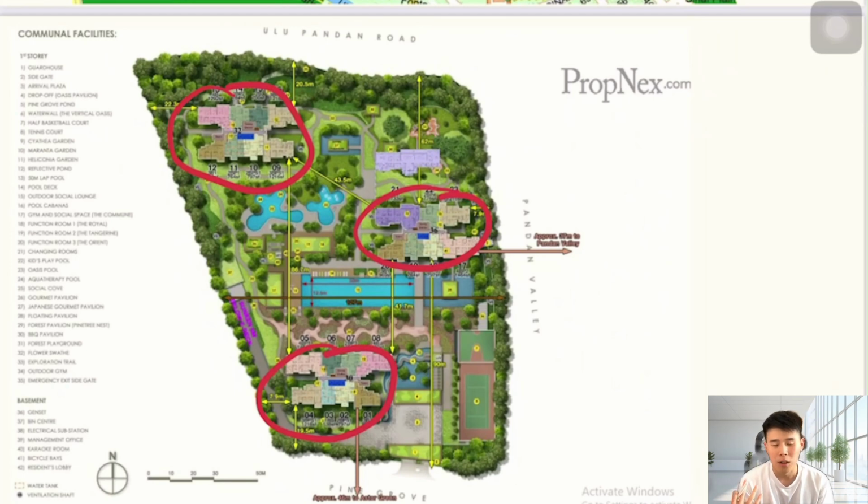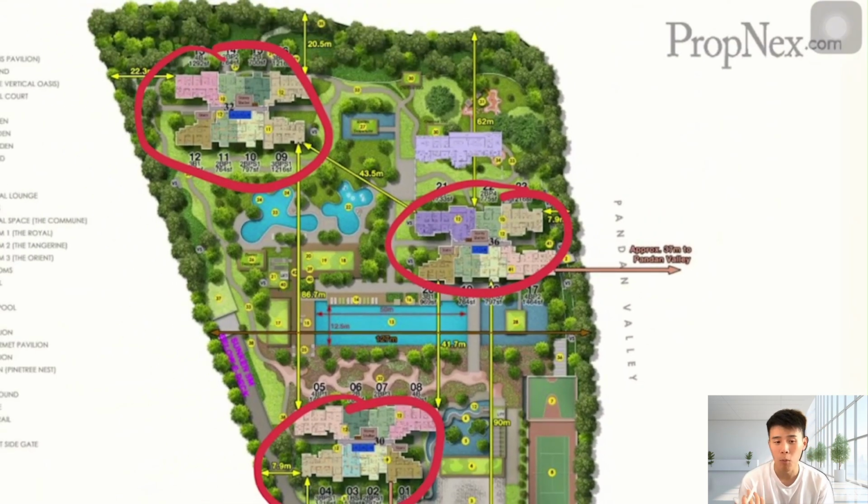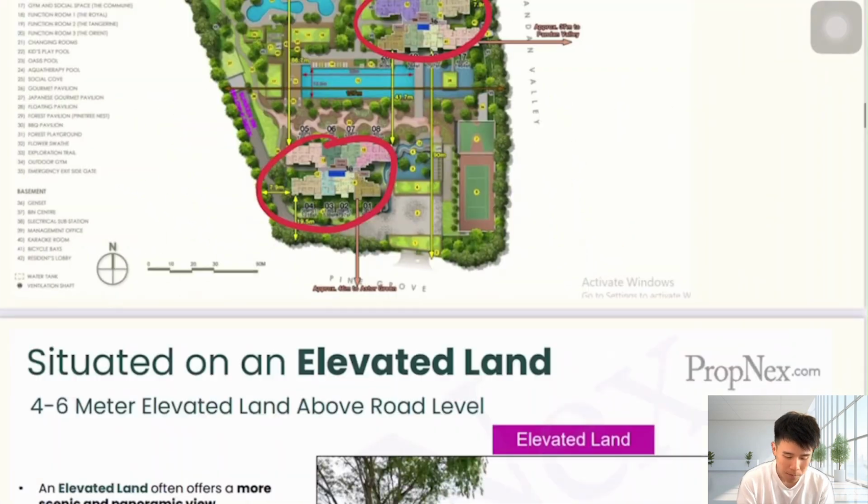So in terms of the landscaping to building ratio, it's a nice 80-20% ratio, and I think it's really very extensive. Even if you compare Pinetree Hill on its own to the other launches we currently have, I don't think other projects are even close to what Pinetree Hill is offering at the moment. So I think it's a very beautiful project on its own.